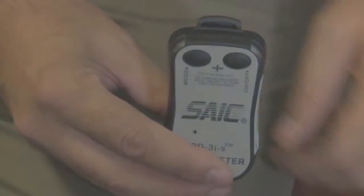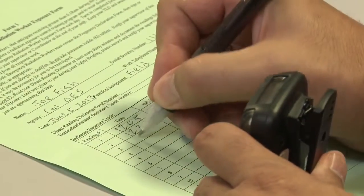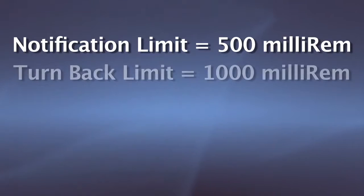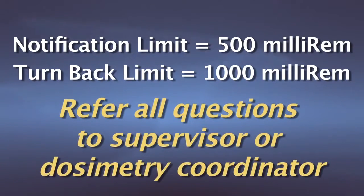To read the EDRD, look at the number in the window. Record this number on your Form 1 at the appropriate intervals. During the incident, remember your notification limit is 500 millirem and your turnback limit is 1,000 millirem. If you have any specific questions about your dosimetry, direct them to your agency supervisor or dosimetry coordinator.